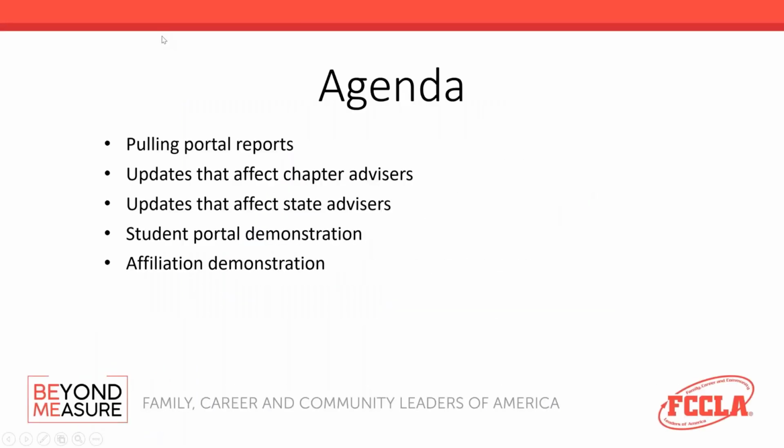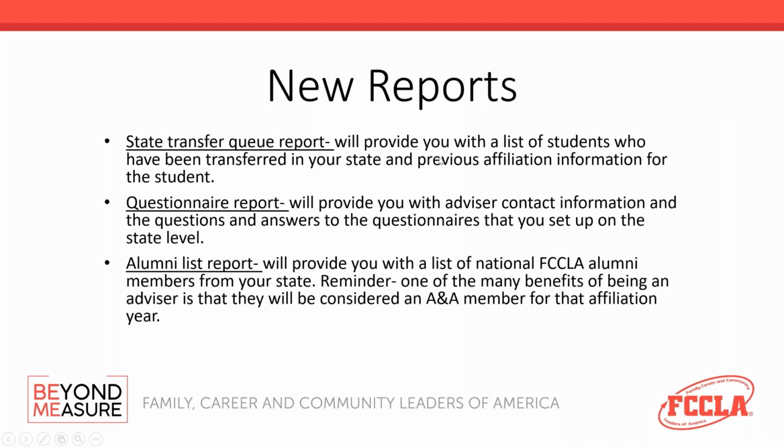All right. So I am just going to go through a couple of the updates that we've done throughout the year, go over the portal reports, and go over a demonstration for the student portal and affiliation in general. This year you're going to see 3 new reports: the state transfer queue report, the questionnaire report, as well as the alumni list report.